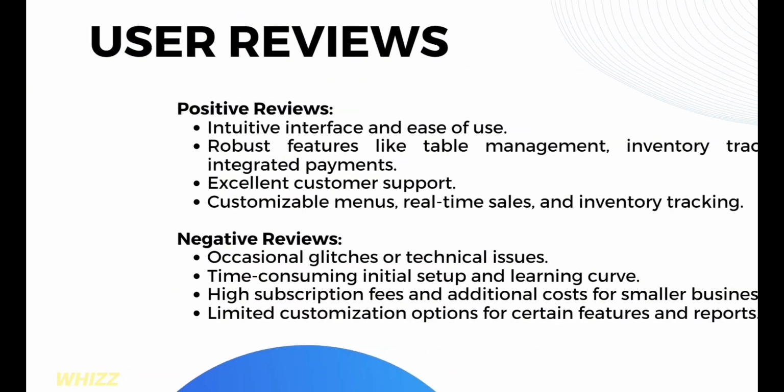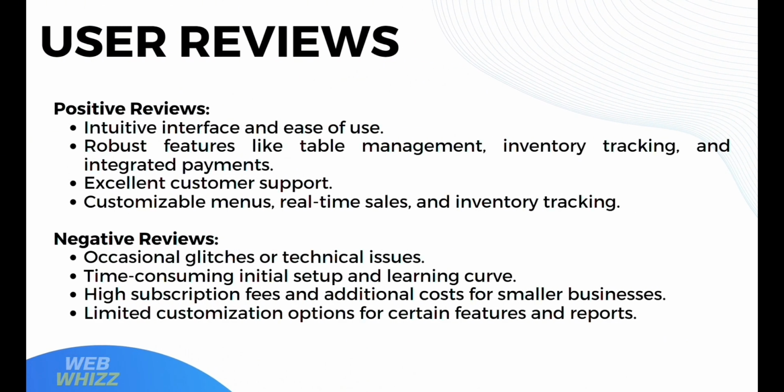Now moving on to user reviews. In terms of positive reviews, it has an intuitive interface and ease of use. It has robust features like table management, inventory tracking, and integrated payments. And it also has excellent customer support, customizable menus, and real-time sales and inventory tracking.